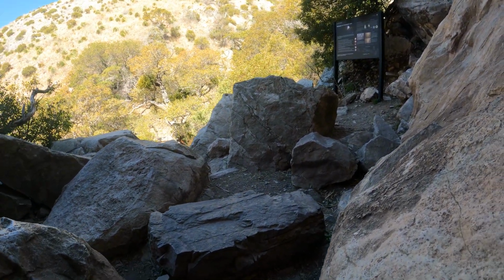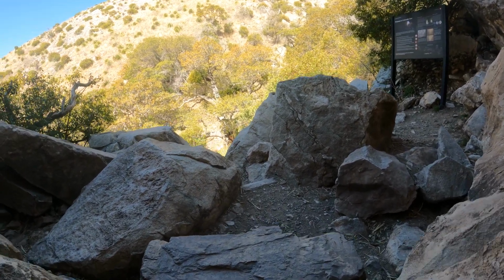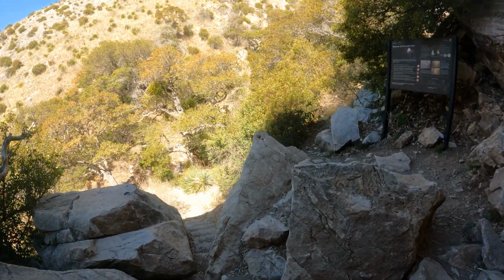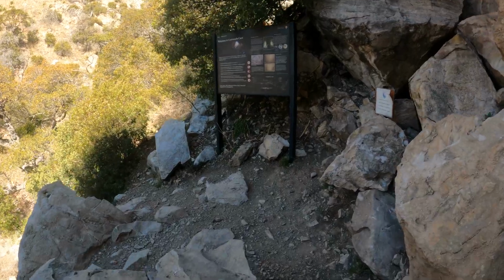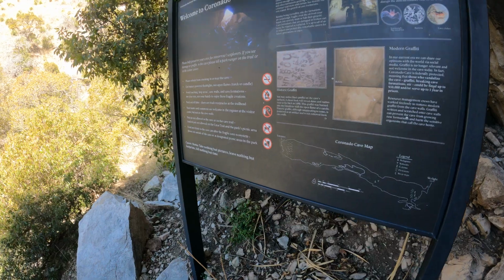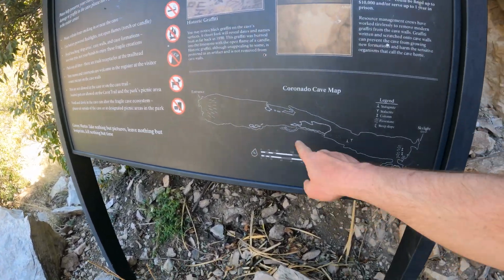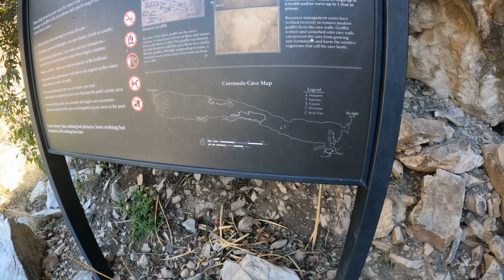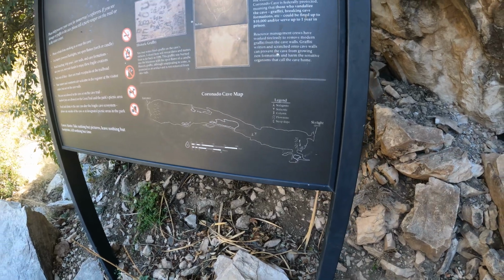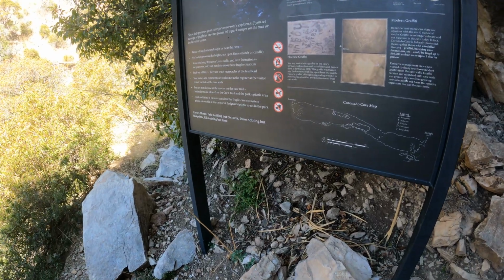Oops. This one rock is really slippery because everybody has to go over it. Oh, this must be that lower level I chickened out of. Cool. And if there's the skylight, down there I chickened out too. So I did most of the cave. It's not that hard. All right, there's Coronado Cave, Arizona.